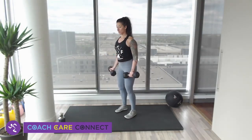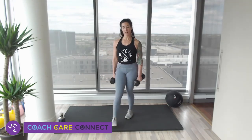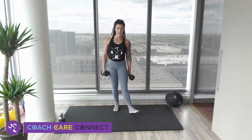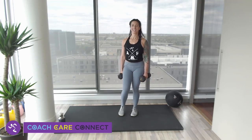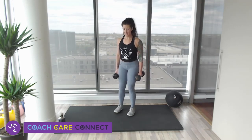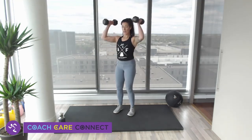2, 1. All right. Last time through, back to that overhead press. If you wanted to add the Arnold press or change your hand position, you certainly can. Otherwise, let's get ready. And press.